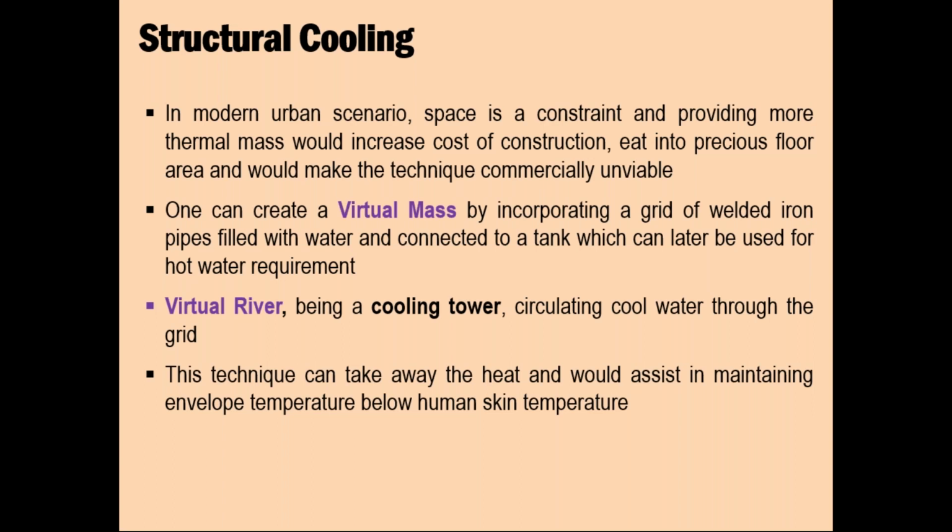So acceptable MRT for a naturally ventilated building is 32 degrees or less, because our body temperature is 36.5. And if you have a delta T of 4 or 5 degrees, then our body heat will be taken by the surface, or we will not increase our body temperature from the surroundings, but in fact very gradually we will lose some amount of heat to the surroundings, which is acceptable. So to maintain this, you can have a closed loop cooling tower system.